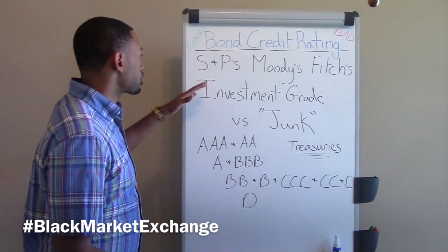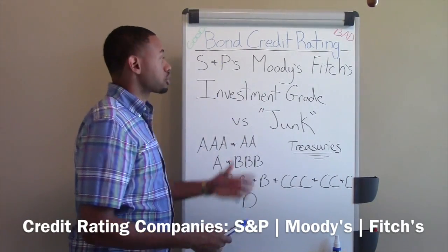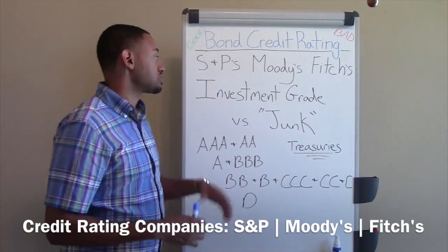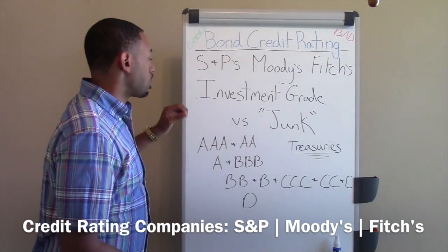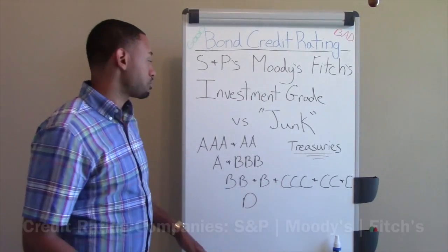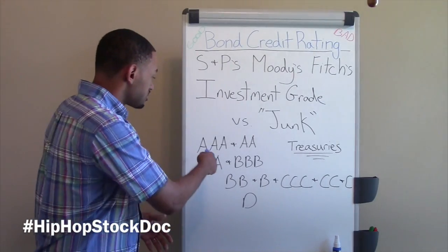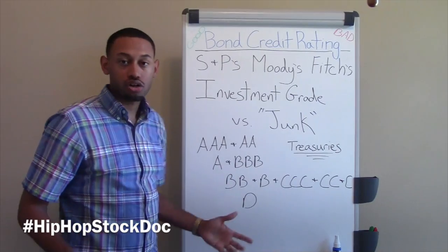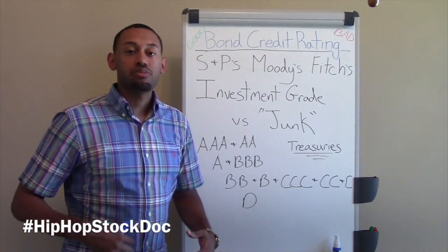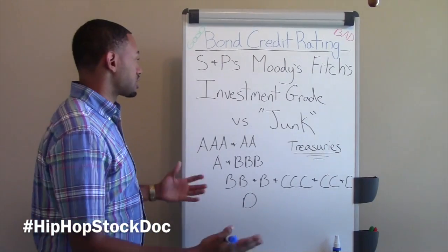Our initial bond credit rating companies are Standard & Poor's, Moody's, and Fitch. These are pretty much the big three that give credit ratings. Down here we use the Standard & Poor's example. Some of these companies, like Moody's, use some lowercase letters. So instead of seeing AAA, you might see a capital A and then 2 smaller case a's. But the concept is the same. You would just have to look into how each one is structured.